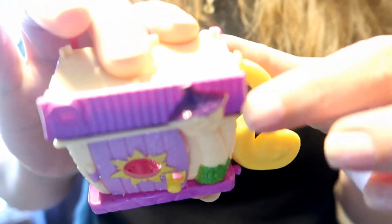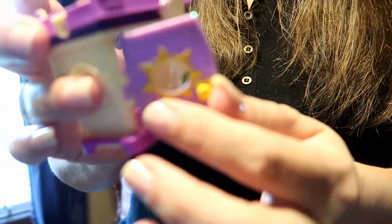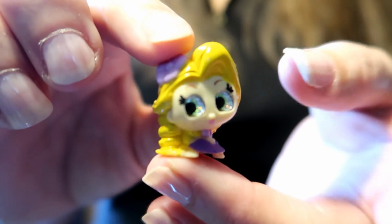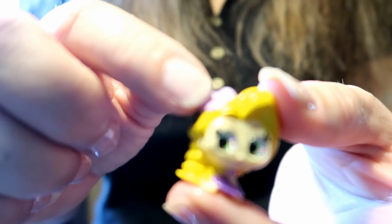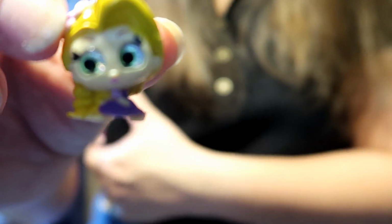Oh, I like that it has glitter up here. Okay, kids are gonna love, even the door glitters. Okay, kids are gonna love that. Now, I like how, see this little peg here? Oh my goodness, take a look at her. So this is a very hard plastic. It's not squishy at all. Got a little bit of glitter in her bow there. And check out her eyes. They glitter. Got some nice little eyelashes there.